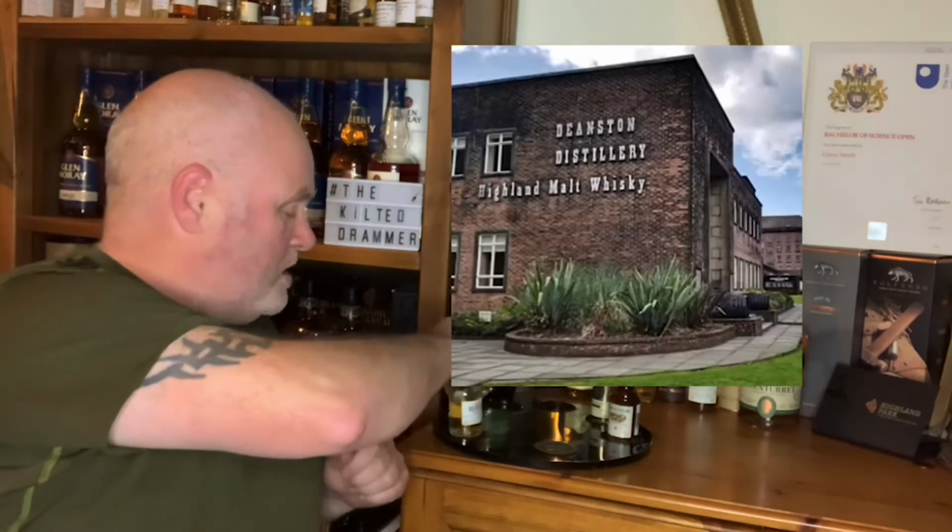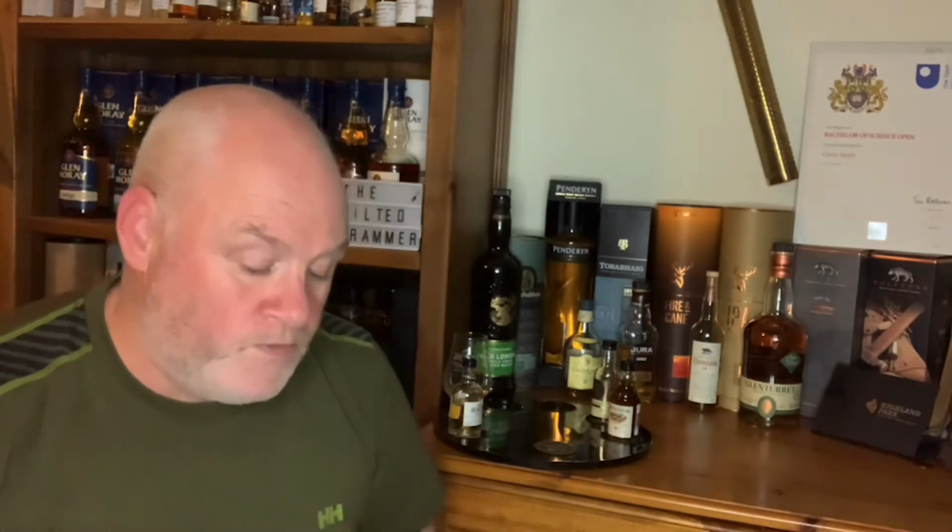Okay then, Deanston as a distillery. Now, Deanston whisky is technically a Highland whisky. It's in the southern Highlands, around about Perthshire. It's not one of your long-standing distilleries if you take it in relation to other Scotch whisky producing distilleries. It's only been around since the mid-1960s. Today it's part of the Distell International Group. Now they're a sort of brewing and spirits producing organisation. If you want to have a wee look into them, you can always stick that into Google. And lots of brands under them.